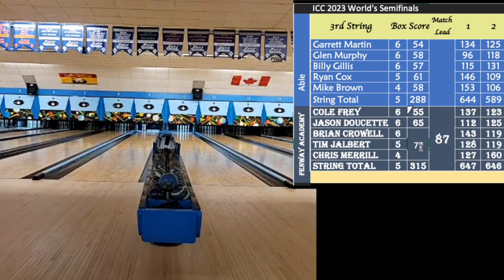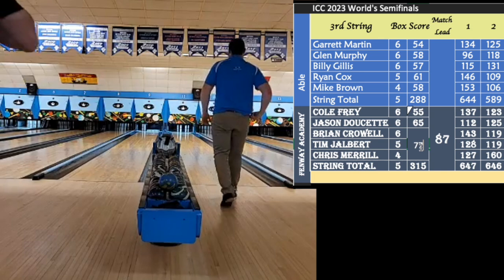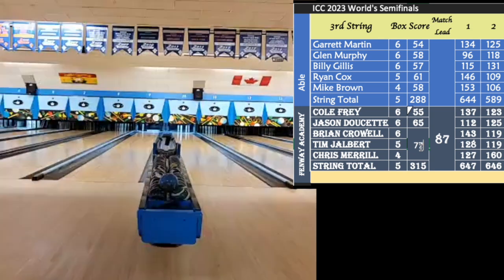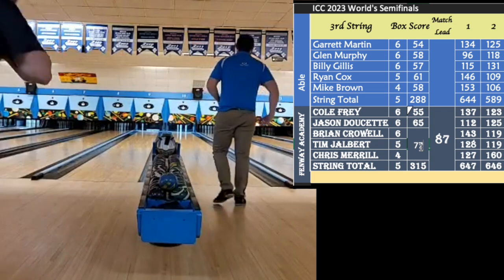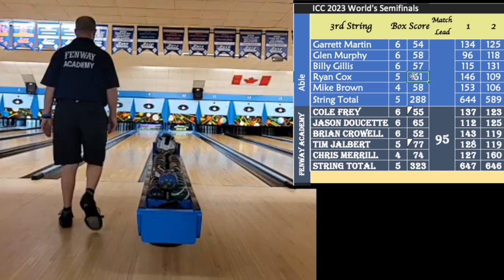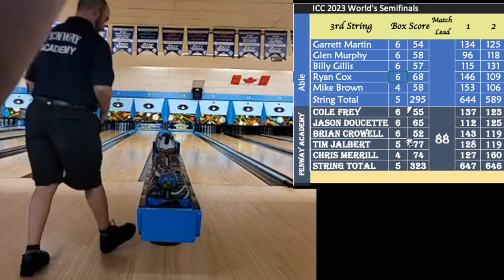Tim Jalbert leading all comers, although Chris Merrill still has a couple boxes to go. I think he might be able to catch him. He had a double strike. And Cox was wide left before and split with his second ball. Split the remaining like 7 pins. And he will take 7 in the 6th. That's 68. He had spares in the 1st and the 2nd. No marks since.